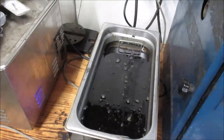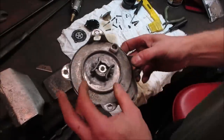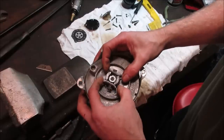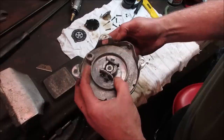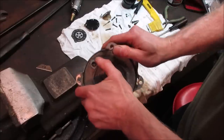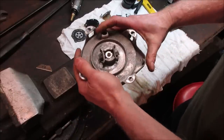Shake, shake, shake. Well, that's soaking. Let's go look into this pull start and see what we got going. It's got kind of a funky style to it. Never seen one like this. I guess that's the cams that come out and grab the cup. And I don't know if it just broke the rope off or it's locked up or it's pretty bound.